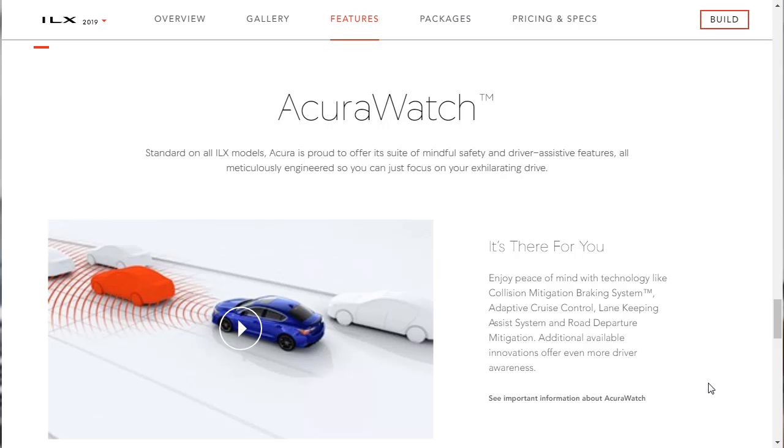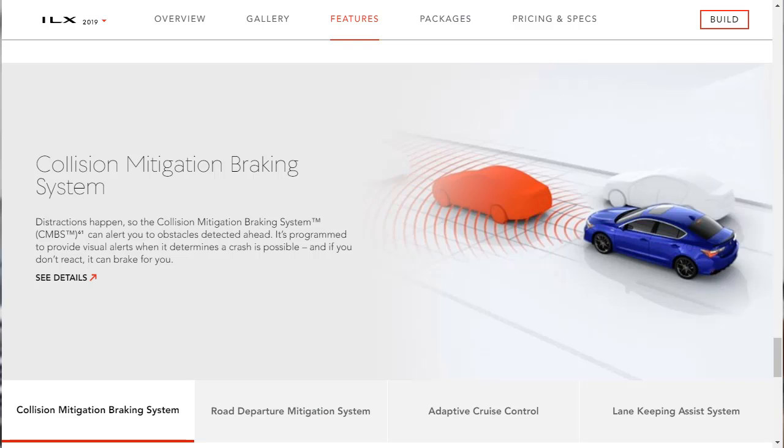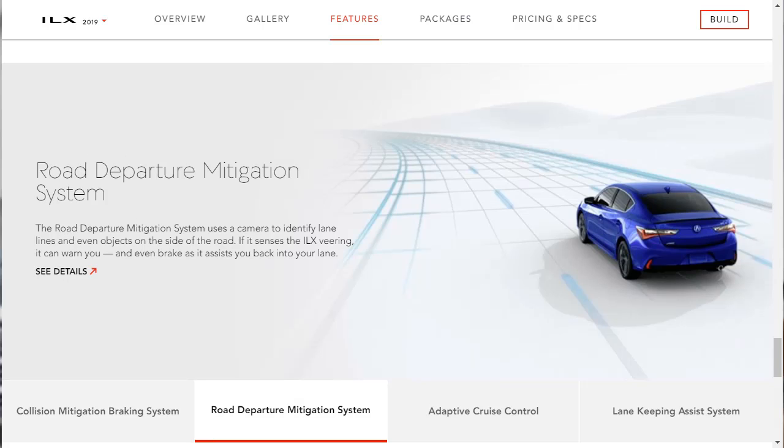I love the technology. To me, it's one of the biggest features of brand new cars is the tech that they have out there to save your life. So let's find out about these things real quick. Collision mitigation and braking can alert you to obstacles detected ahead. It's programmed to provide visual alerts when it determines a crash is possible. And if you don't react, this will brake for you.